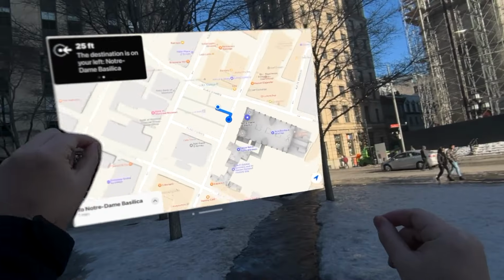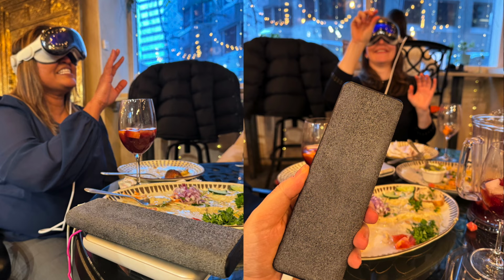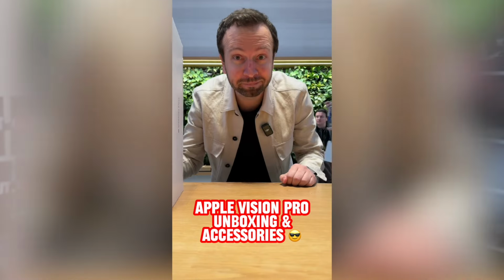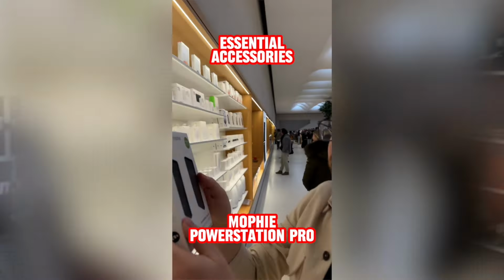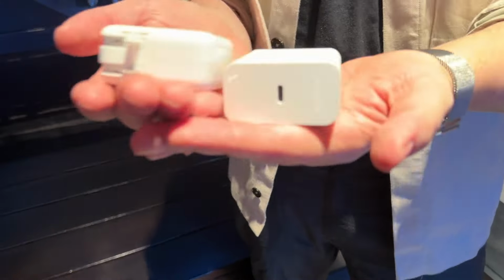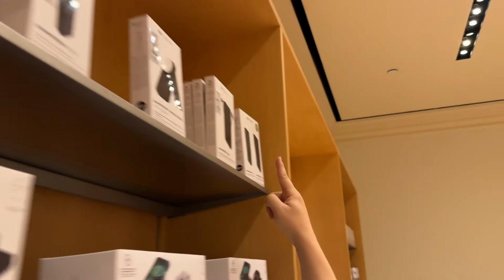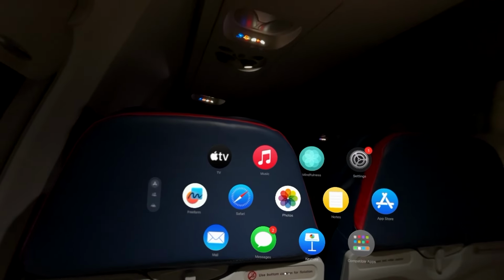I say this with some hesitation because, second, as I toured Montreal, I had to rely on a power bank constantly. Back when I was at the Apple Store in New York City, I did one really smart thing. I picked up this Mophie Power Station Pro and a high-powered SpeedPort 67-watt GaN wall charger, higher than the 30-watt charger that Apple gives you in the box. So this 20,000 milliamp battery enabled me to survive the whole flight and back.